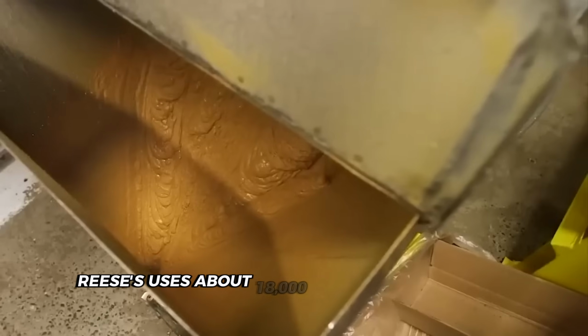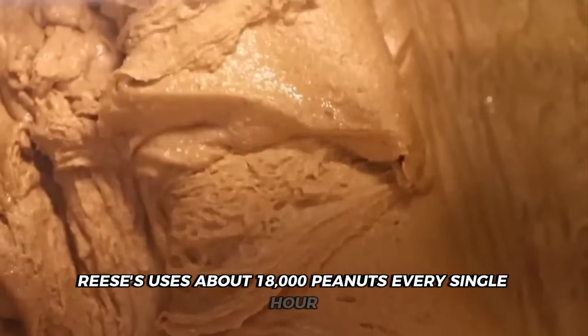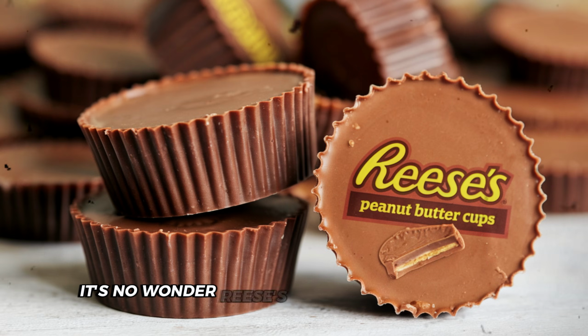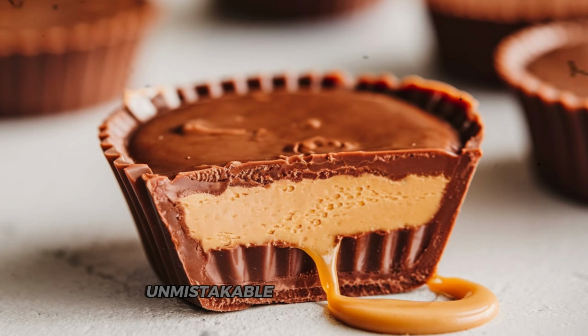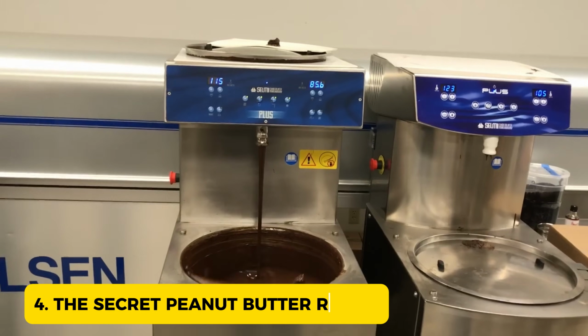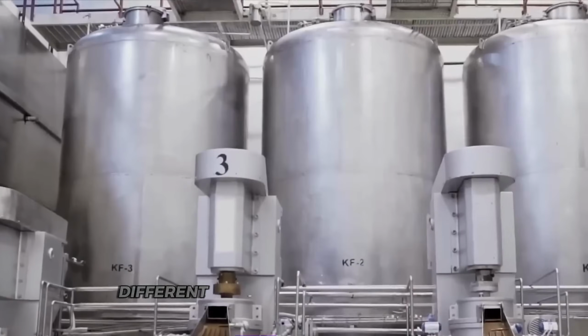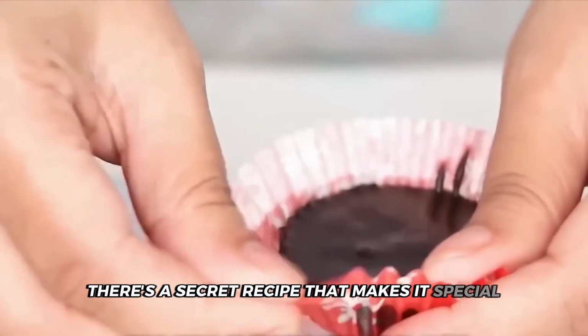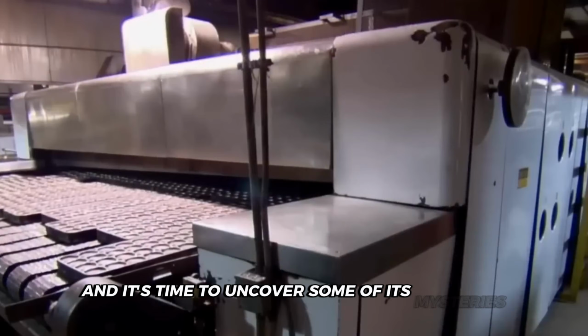Here's a mind-blowing fact. Reese's uses about 18,000 peanuts every single hour in their roasting ovens. That's a whole lot of peanut butter. It's no wonder Reese's cups have that perfect, unmistakable taste we all love. Ever wonder why Reese's peanut butter tastes different from what's in your pantry? There's a secret recipe that makes it special, and it's time to uncover some of its mysteries.